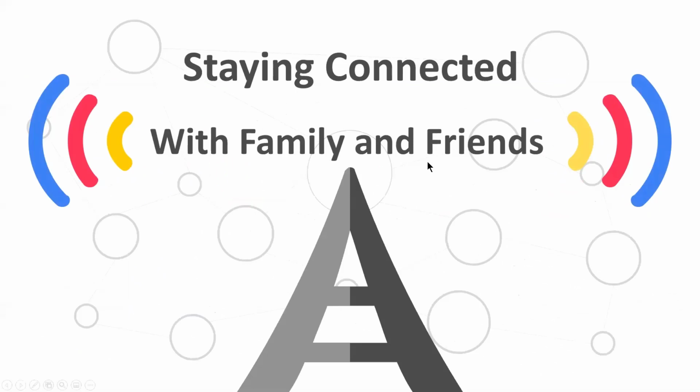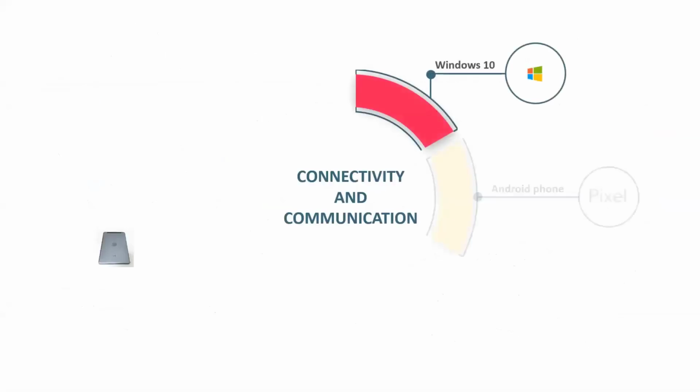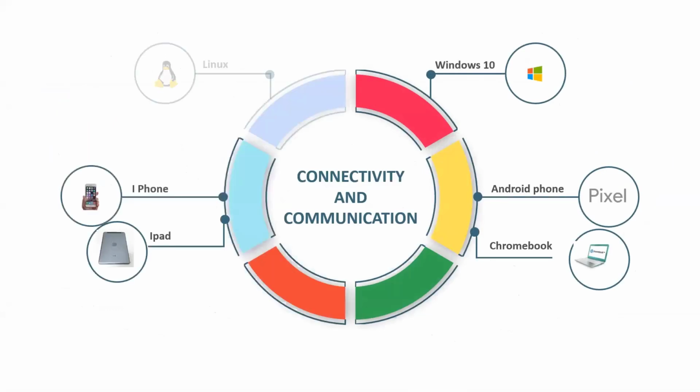Great. Okay, the talk I'd like to give today is staying connected with family and friends. You'll see where I'm going with this in a moment when you see the slides later on in the presentation. Now, what I want to talk about in connectivity is the different operating systems that we could use to stay connected. And we'll talk about that.